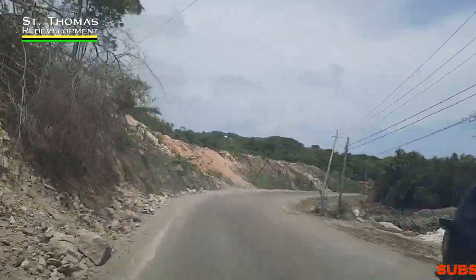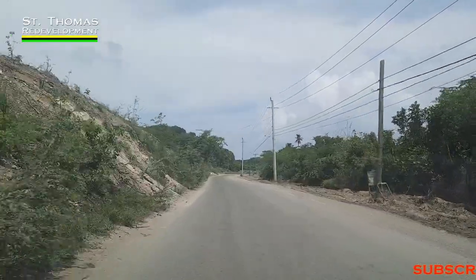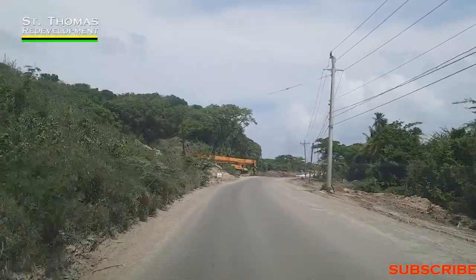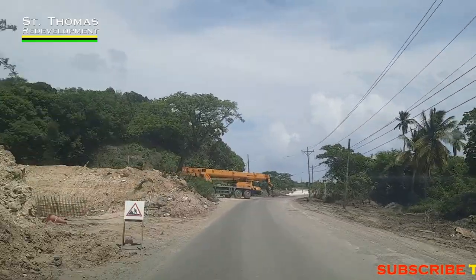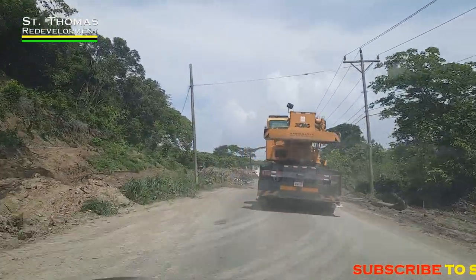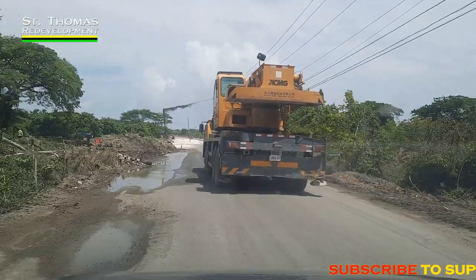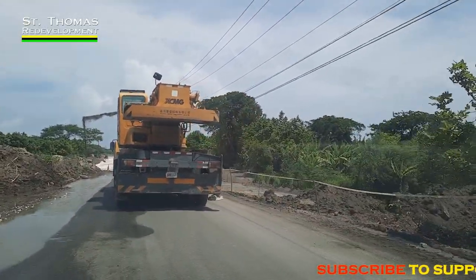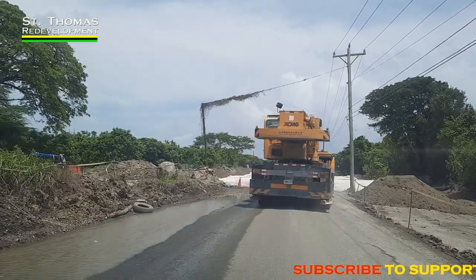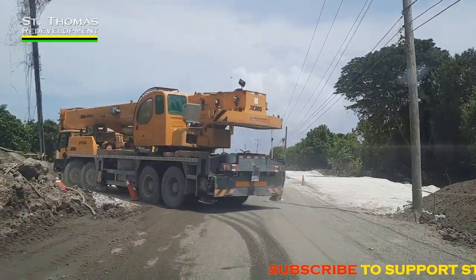Redevelopment as we cruise from Grand Spence community directly towards Yallahs Bay, and we'll show you the rapid changes that are taking place in this community. At this point, a mega crane is entering the road, and you can see that they are working very hard in this location. I see a lot of culverts going in, so it's a good look for this area. It shows that they are working fast, so I think that this is very good development taking place in the parish.